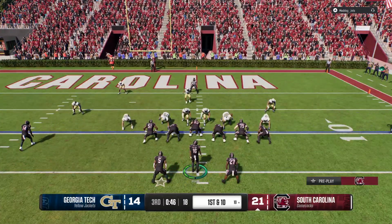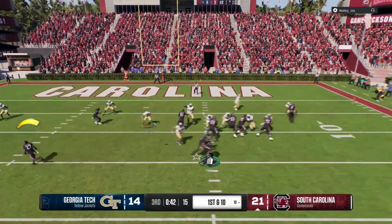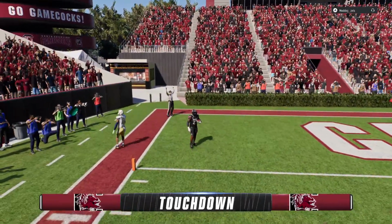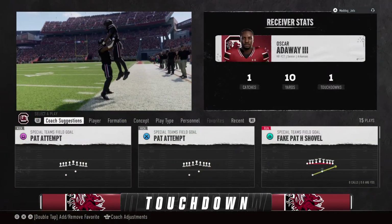Reese, I really don't think it's that hard. My guy is better than yours. Find the matchup across the field. Running back's got some speed. Get it in his hands quickly. Throw it to him. Touchdown, Gamecocks! And they add 6 more to the board with that trip to the house.